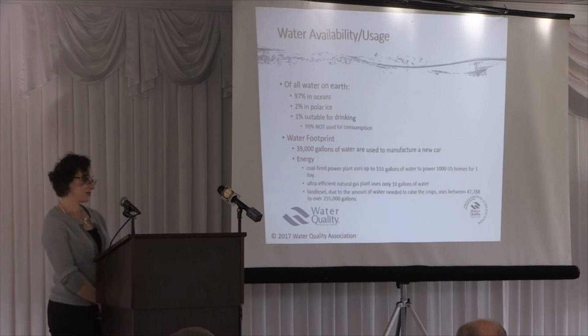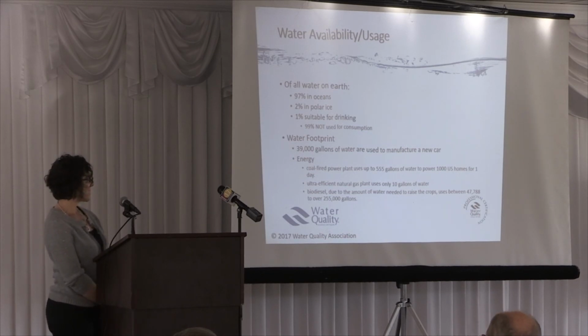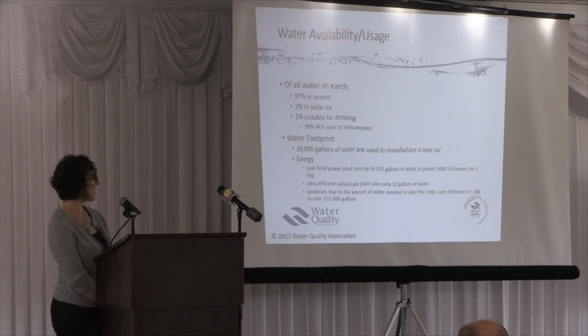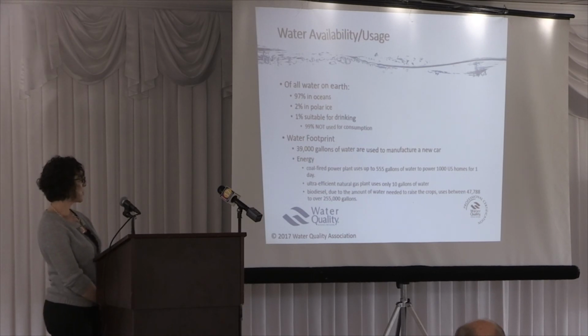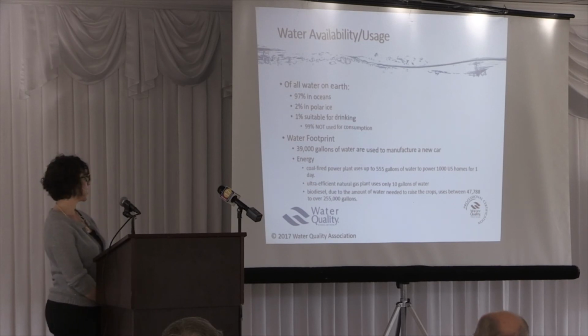And of course, there's been a lot of advocacy for reducing our water footprint and for being more sustainable, and it's extremely necessary, but we need to take a look at how we do that. So here are a couple of examples. It takes 39,000 gallons of water to manufacture a new car. That's a lot. If you look at energy, water and energy are tied together because you need high purity water in order to generate electricity. So a coal-fired power plant will use up to 555 gallons of water to power 1,000 US homes for a day. You compare that to an ultra-efficient natural gas plant, it only uses 10 gallons of water for that same result. And now biodiesel and biofuels are huge, but look at what it takes to raise the plants that we're going to use as fuel. So not an easy solution to a very big problem.